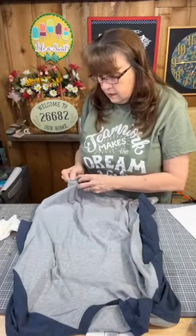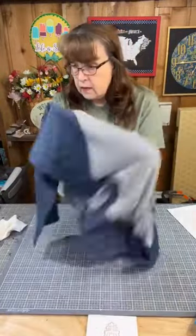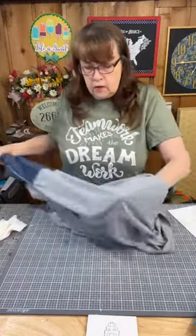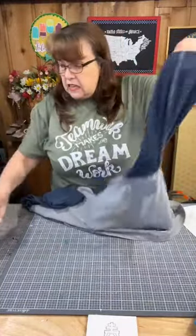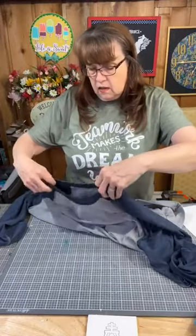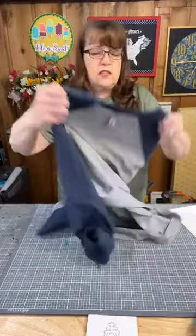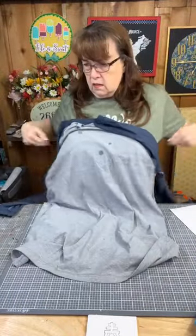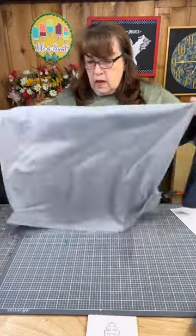Betty wants to know if you've ever done a bath towel. I haven't. I'm not sure how it would turn out because of all the fuzziness. I might need to try it sometime just to see. But I don't think you would get super good results on a bath towel.